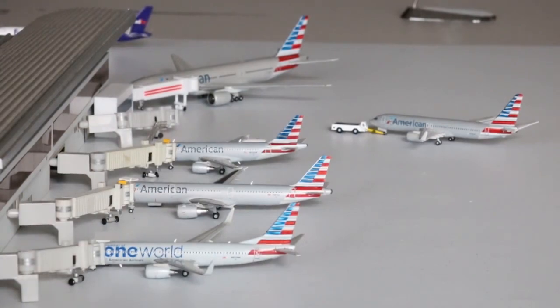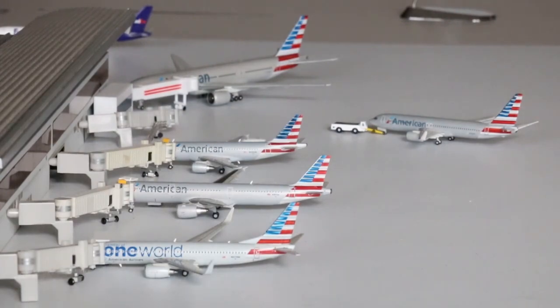Let's begin with that American Airlines Boeing 737-800 in the Oneworld livery. That is probably one of my favorite models in my collection, even despite the mold. Like I've said multiple times in the past, the livery most certainly makes up for that mediocre mold. This guy is currently arriving from Hayden Airport, or TPK Avigeeks Airport, and he's going to be taking it over.